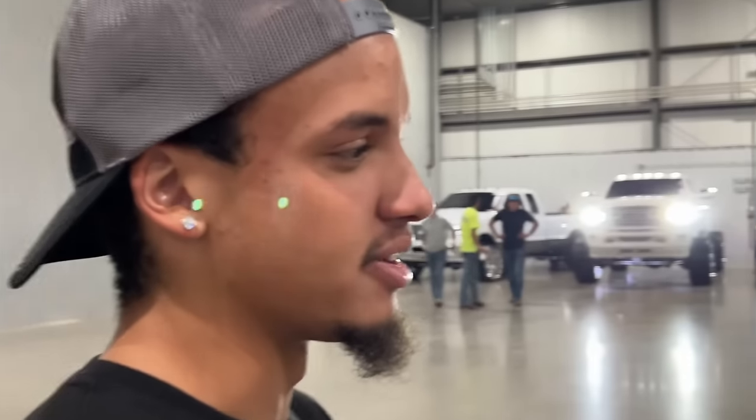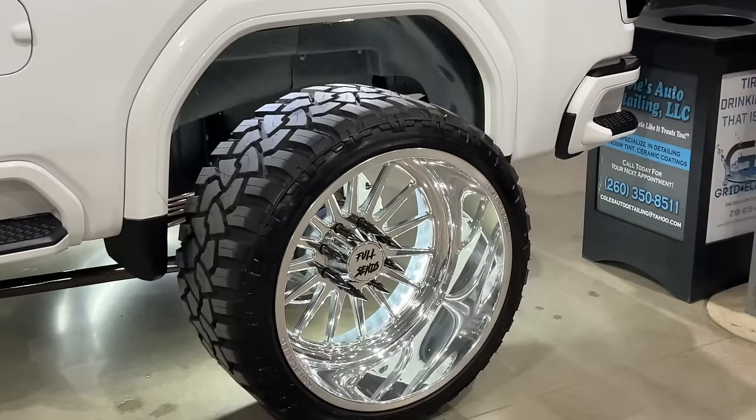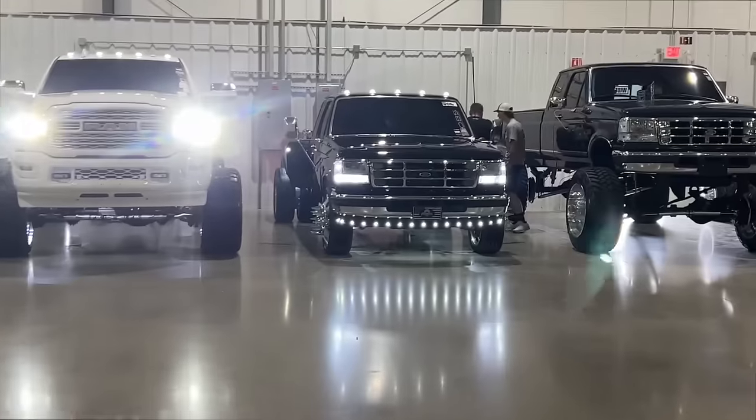The widest new body style GMC. Well, actually, this is now the old body style. You think he full sends? It has a hood stack with a rock light on the hood stack. He definitely full sends. If it was black.